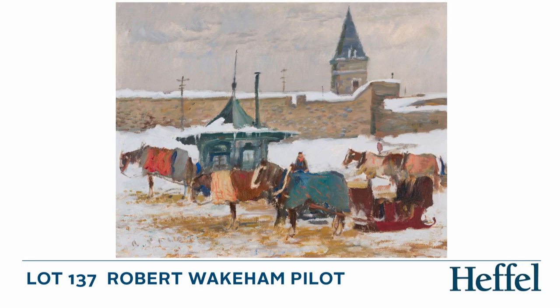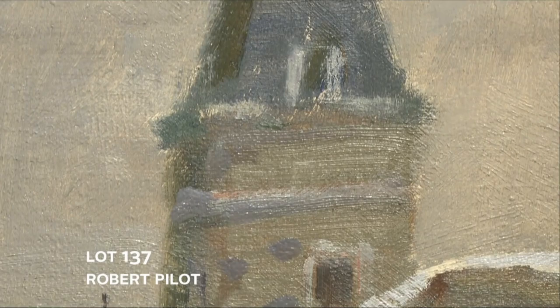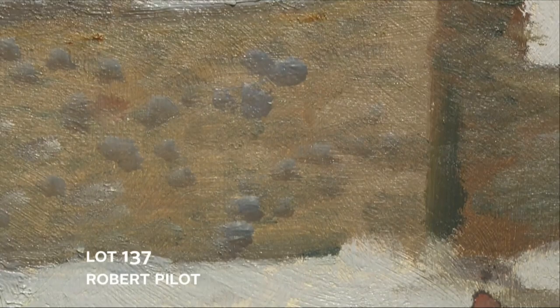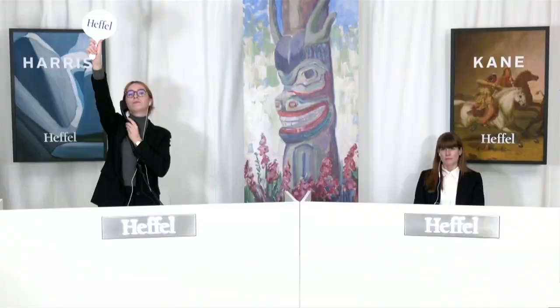Lot 137 is next, the Robert Pilot from the Wilder Collection, and I have $40,000 a bid in this lot. 42.5, 45, 47.5, 50,000 to the absentee bidder now. $50,000, Marie Helen, meeting in Montreal. Thank you so much, Marie Helen. 55,000 with Marie Helen in Montreal.